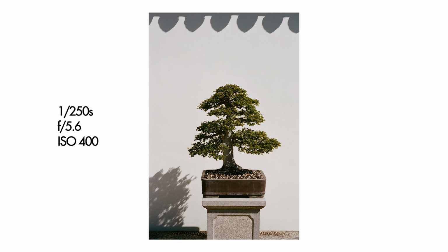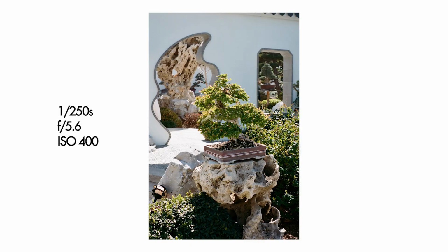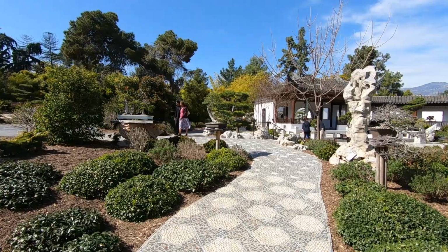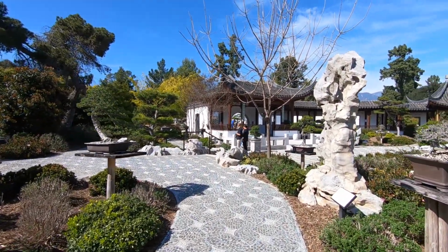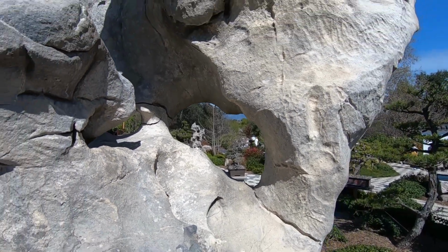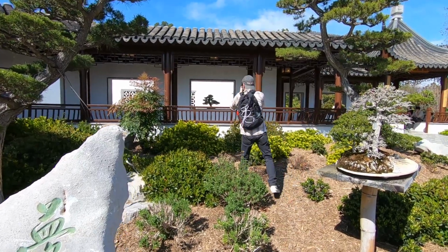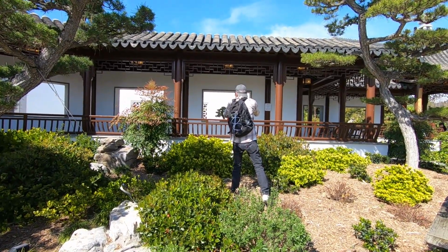And if you love bonsai trees like I do, then this place is definitely for you. Breaking the rules a little bit here for this shot, which unfortunately came out underexposed, but I still kind of like it.